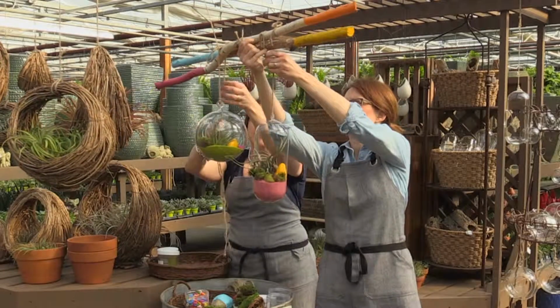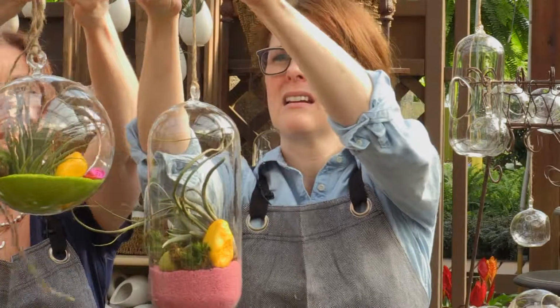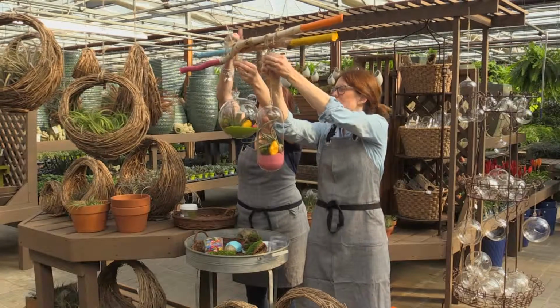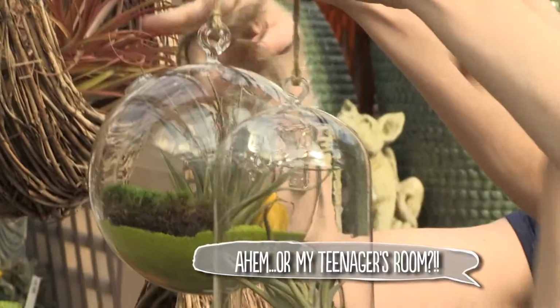This would be adorable in a playroom. I was gonna say like a kid's room or a playroom. It'd be fun. Or at a school, like a preschool room, don't you think? This would be adorable. I think they love to hang stuff in preschool rooms.